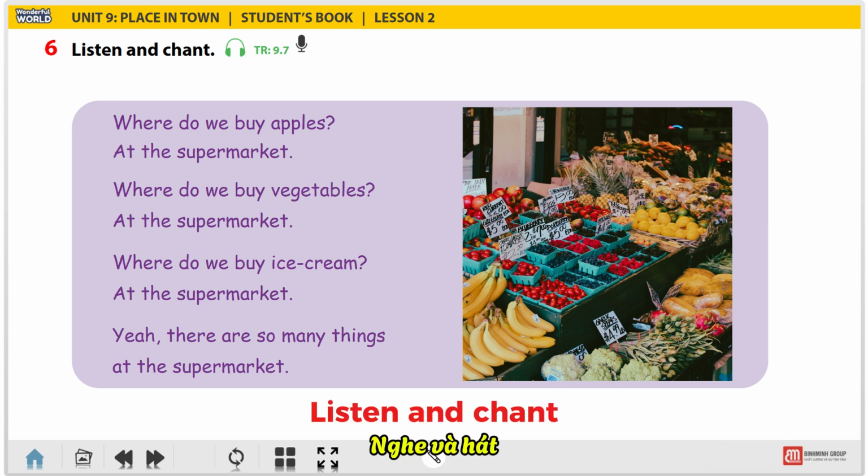6. Listen and chant. Where do we buy apples? At the supermarket. Where do we buy vegetables? At the supermarket. Where do we buy ice cream? At the supermarket. Yeah, there are so many things at the supermarket.